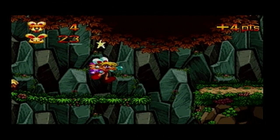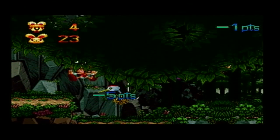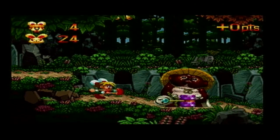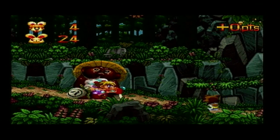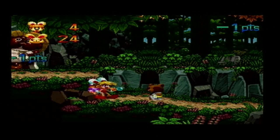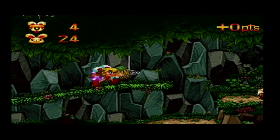So you may notice that I'm picking up these golden rabbits. These are basically just for an extra life. If you collect 100 of these rabbits, then yeah, you get an extra life. But one thing you'll also notice as well, I'll just pick this hammer up. No, I won't. I'll just pick this up as well. Here you go! Why the hell did I throw it over there? I don't know. Anyway, I've got my hammer.